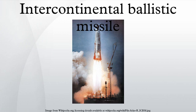JL-2. The DF-41 or CSS-X-10 can carry up to 10 nuclear warheads, which are maneuverable re-entry vehicles, and has a range of approximately 12,000 to 14,000 km. The DF-41 is deployed in underground facilities in the Xinjiang, Qinghai, Gansu and Inner Mongolia areas. The mysterious underground subway ICBM carrier system is called the underground Great Wall project.